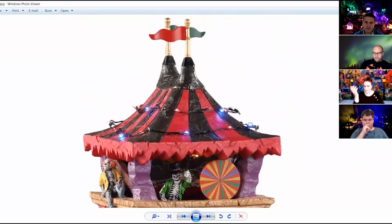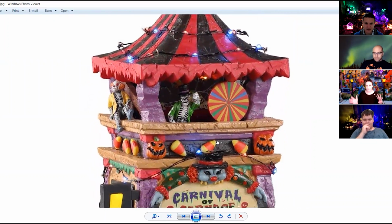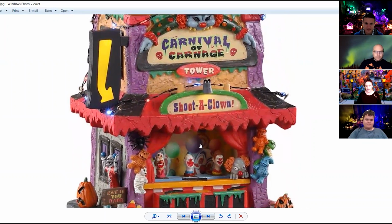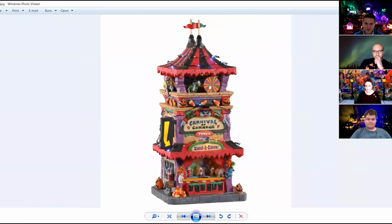Again, I've been saying this about all of them. I love this one. If you have a haunted carnival, this is going to fit right in. I love the candy corn. I love all the crazy colors. It looks like something that would be in a carnival. People love the clown theme. That's a huge win for it. It's cracking me up, those little heads in there. I don't know why that's cracking me up so much, but this is going to be one of those classic pieces that you want for your carnival. And I really like this one. Really, really pleased with this one.